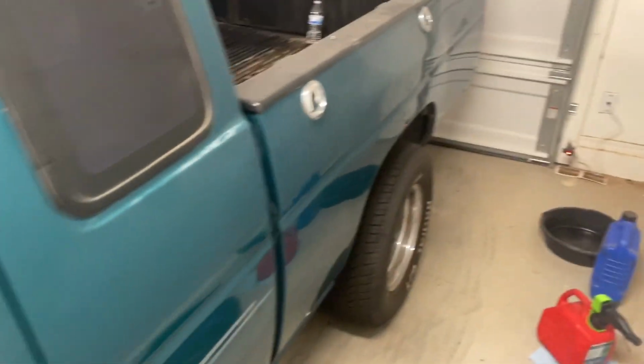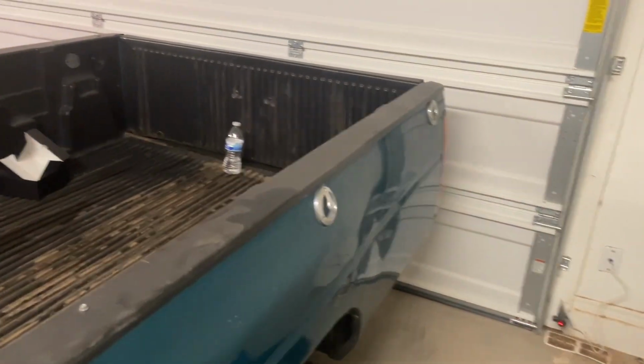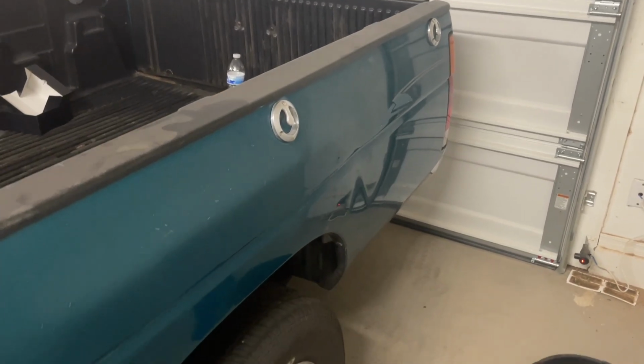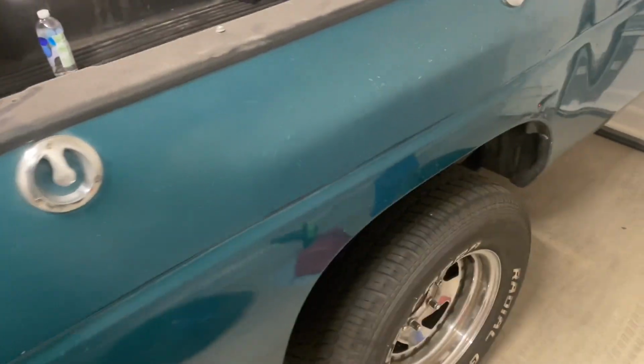Because people know now, they're like, man, you know what? These things are lasting the test of time. They're lasting longer than new trucks. People have over 300K and they're still pushing, you know?